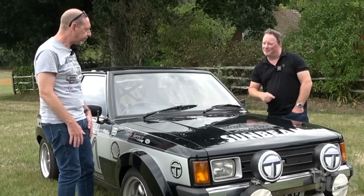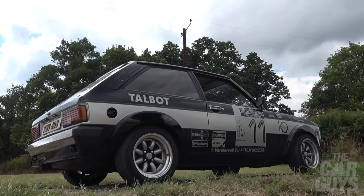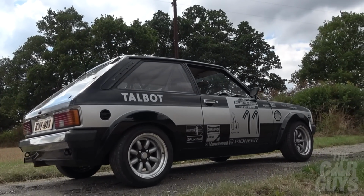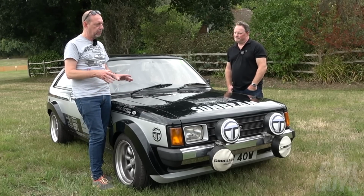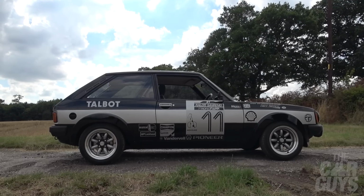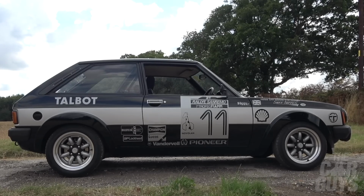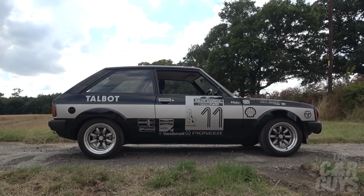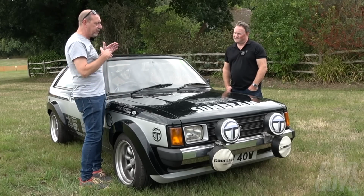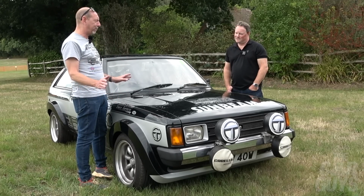So, little problem. Anyway, I've brought it out today. I really want you to understand everything there is to know about this car, because on the surface, it looks like a tricked out Talbot Sunbeam. I'm sure some of you think it's not a real Lotus. I'm sure some of you like, what's all the stickers about? And I want to really get a feel for why this car exists, what it's all about, and show you how it drives, because frankly, it's frightening.